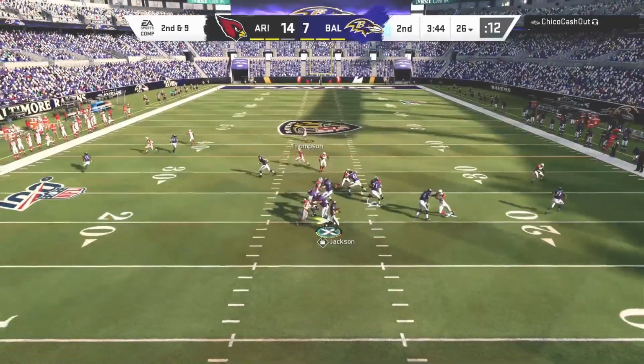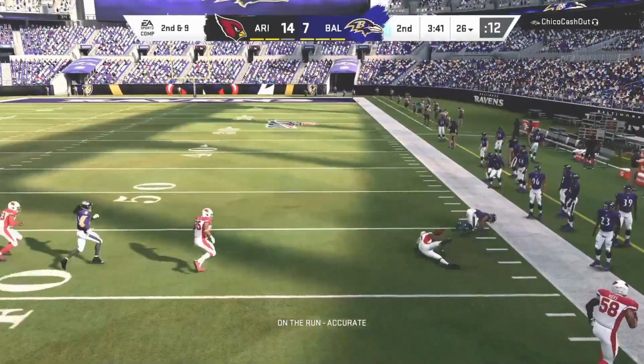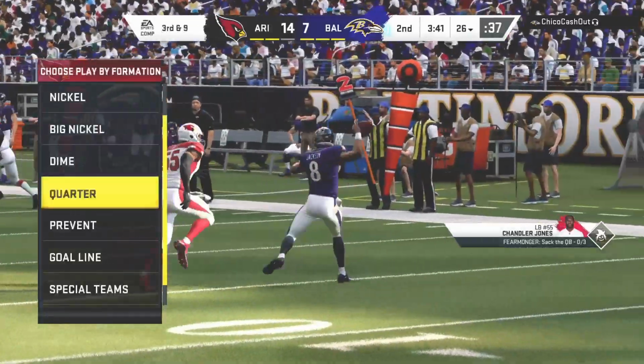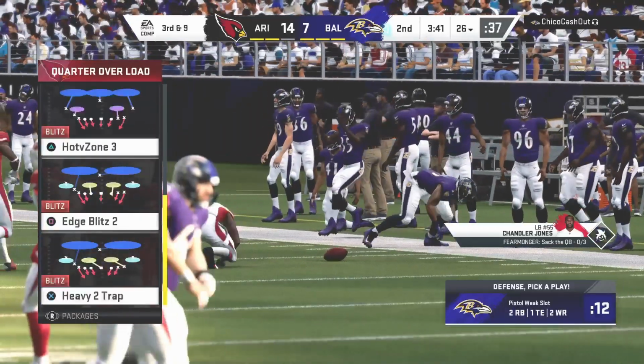This time Jackson will throw it. Flush to his right. And that is incomplete. A lot of force bearing down on him there. He could not hang on. It's 3rd down. Nice play there to force the incompletion.